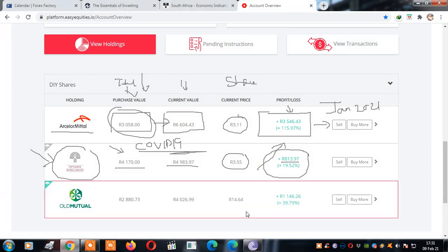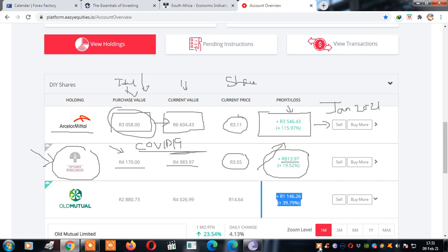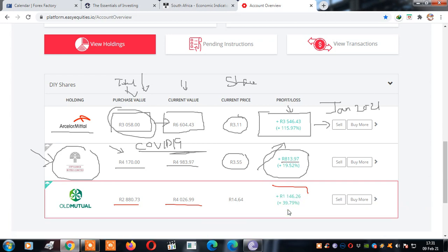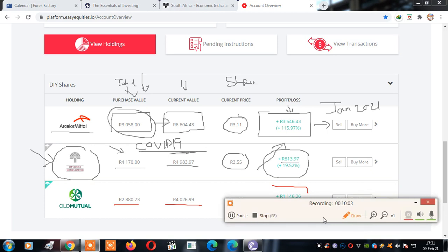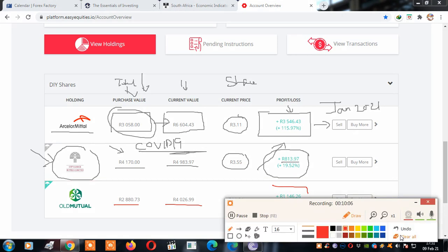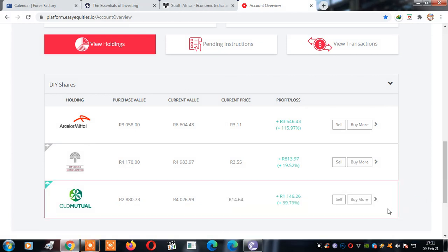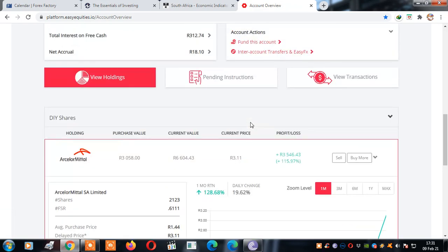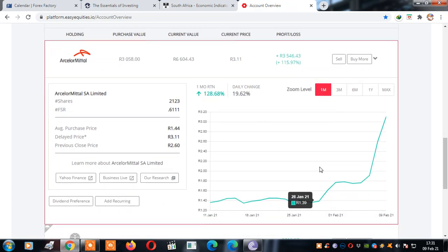All right, and then we have Old Mutual there. We can see the investments that she made there, and what the current value is, in the profit of 1,147. And we see she's in a profit of 39%. So I'm going to clear this now. So I cleared this, and let's go into depth. Let's get more insight on how the stock has been performing. Let's break down this portfolio.